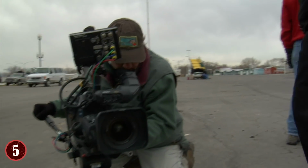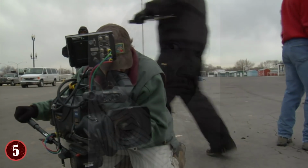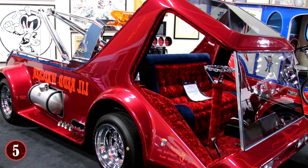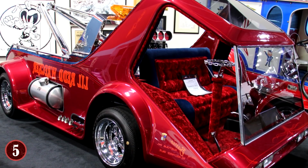The plan was for the main character, Fred Sanford, played by legendary actor and comedian Redd Foxx, to win the lottery and then blow most of the money on a new tow truck for his company. And the build wasn't just unique, it had a look that definitely would have stood out from the crowd.